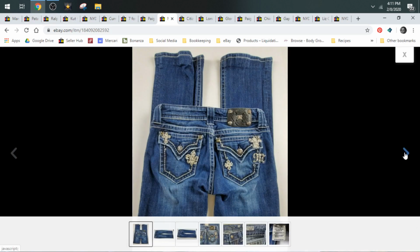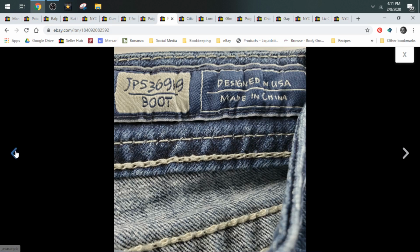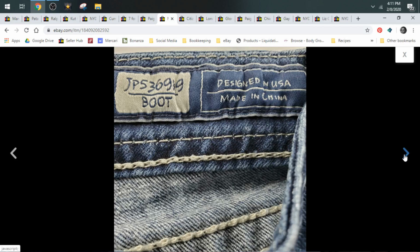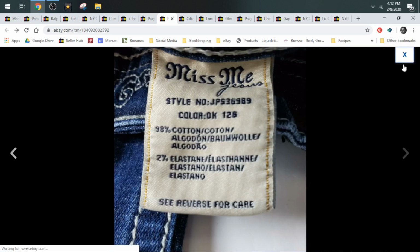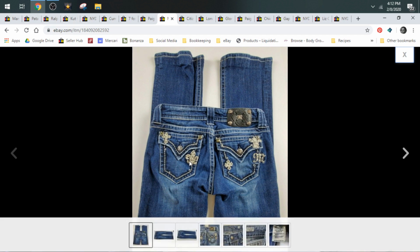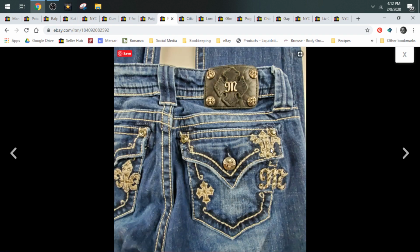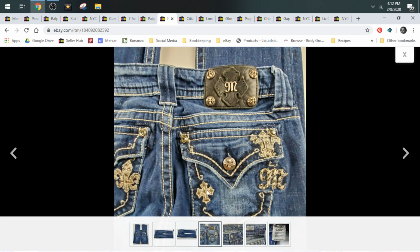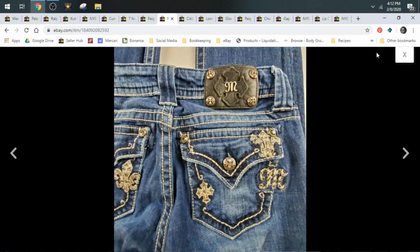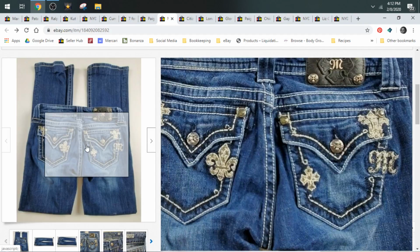Miss Me Jeans. You guys know about Miss Me Jeans. Everyone knows these are a brand that you want to grab if you find them, especially when they have these really great pockets on the back, the really embellished pockets. These are called Fleur de Lis, if I'm saying that correctly. And they got the point and the button and the flap, all these great things going on with the pockets here. Size 28 is an okay size.